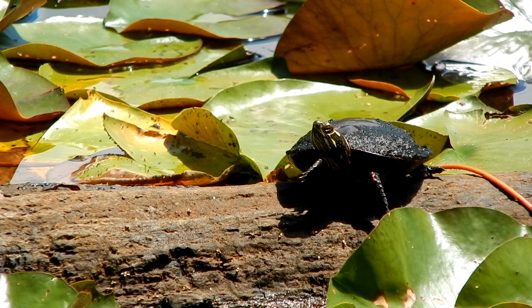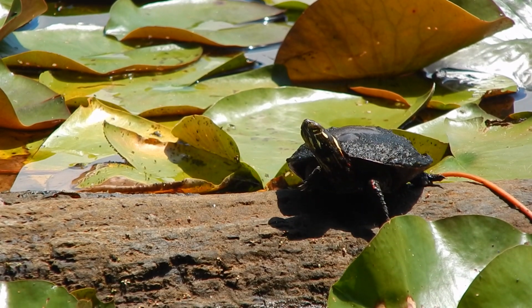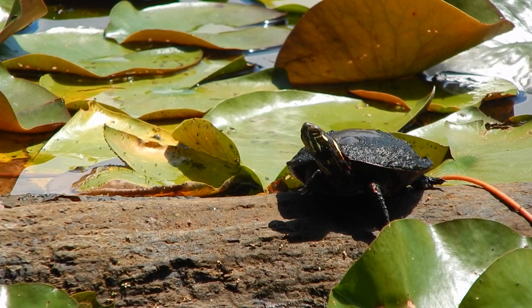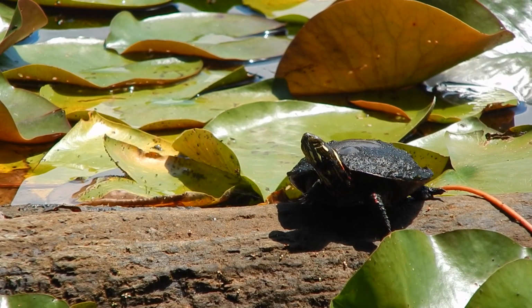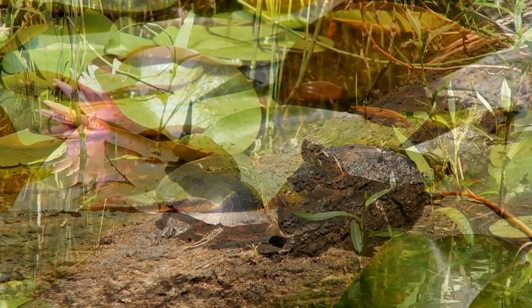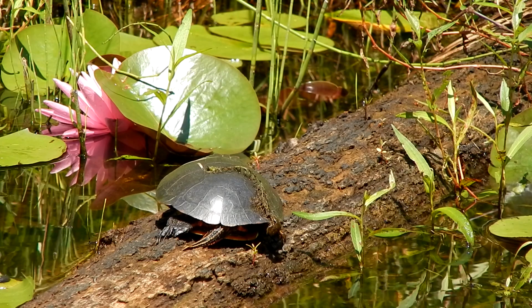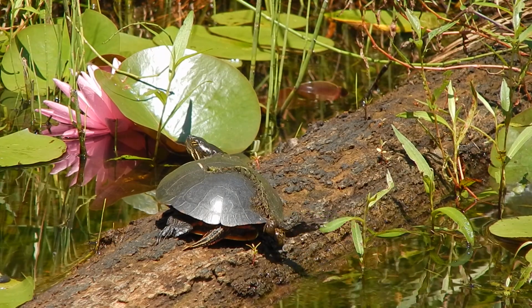While at the pond, you may see some other wildlife. Eastern painted turtles are often seen basking on logs in the sun. They do this to regulate their body temperature because they're cold-blooded. Painted turtles eat water plants, insects, fish, and other small aquatic creatures.